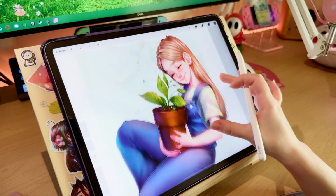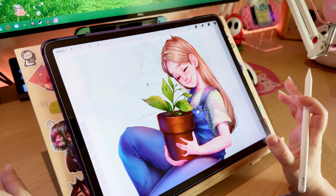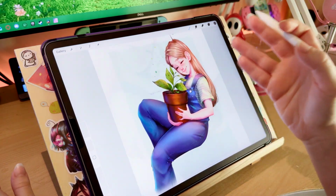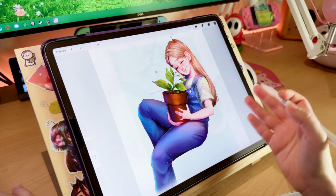Then we have this one that will definitely make the cut. It's one of my favorites. I like how the light turned out. Again, character interacting with props, so you can showcase that you can draw several elements.